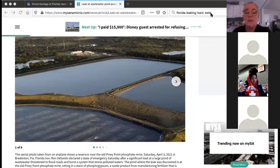From time to time, one of these lined retention ponds will leak and it gets into the news. So that's what's happening down in Manatee County in Florida, which is near Tampa Bay. Now, here's why it's interesting to us as students of microbiology. I'll show you a picture of these retention ponds.